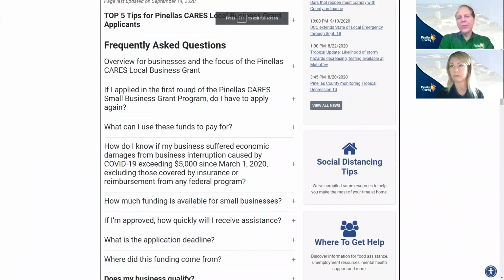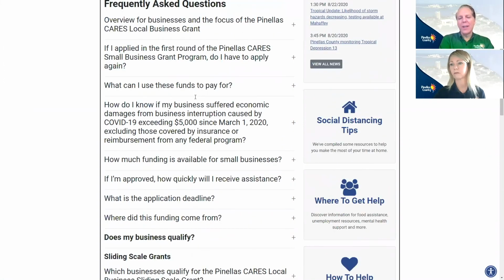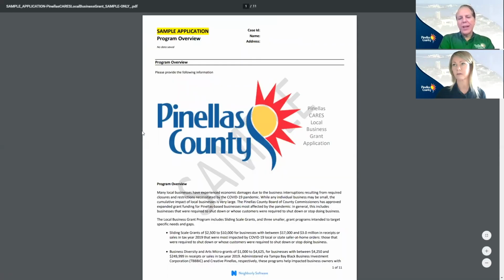And as you scroll down, the quickest way to find the application form is to look for that Apply Online button, because that really pops out. And that is where you can go directly to apply. But immediately above that, you'll see that sample application. So that'll take you directly to the form we just went through.